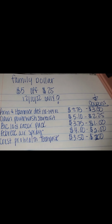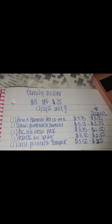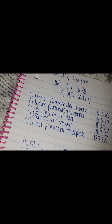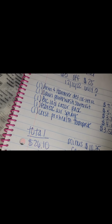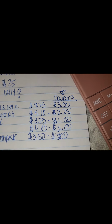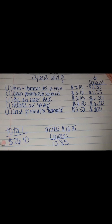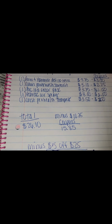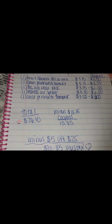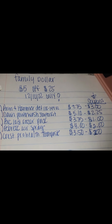Sorry, my writing was a little sloppy right there. So the goal, like I said, was to get to $25 for these items, and actually we hit $26.10. But then we're going to come over here and subtract the $10.25 in coupons, which brings our total down to $15.85. Then remember, I told you to click that $5 off of $25 coupon, and then your total will be $10.85 plus tax for all of these items right here at Family Dollar.